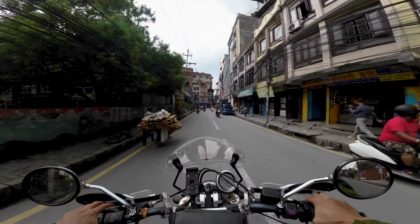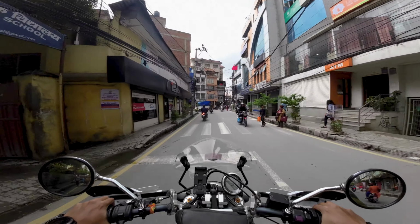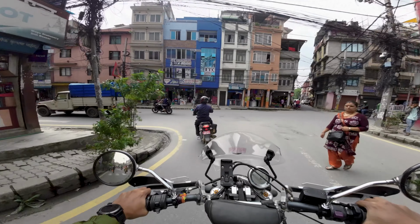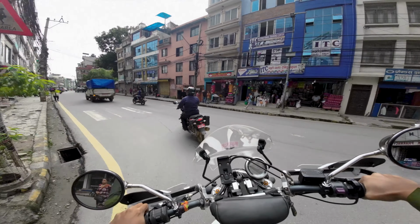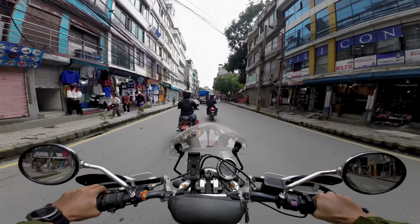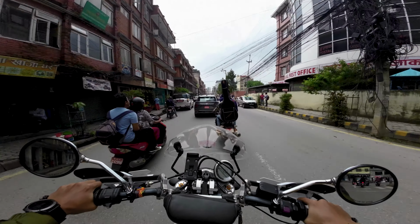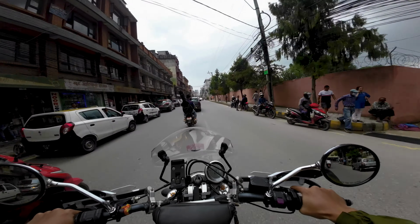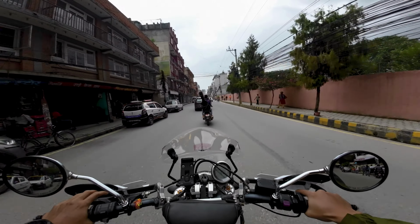The showroom is located in Naksal, Kathmandu. The name of the showroom, I guess, is Enduro Motors. The Ducati showroom has a different name. It's called Turbo Motors. There is a big boom in electric vehicles in Nepal because of the low tax and customs duty on these vehicles.